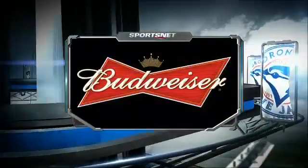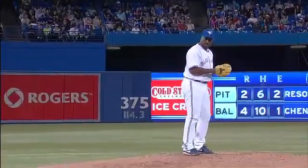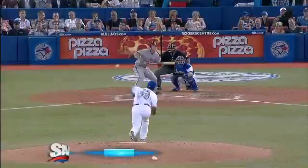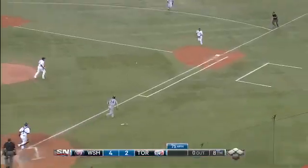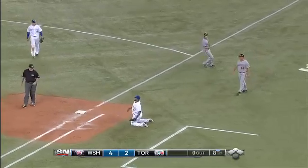Blue Jays turn to the bullpen with Darren Oliver, the left-hander who has been so good. The fountain of youth apparently has been found somewhere along the line. 41 years of age, Oliver with an ERA of 1.71. And now Harper bunts toward first, and Edwin can't handle it, and Harper will beat it out.